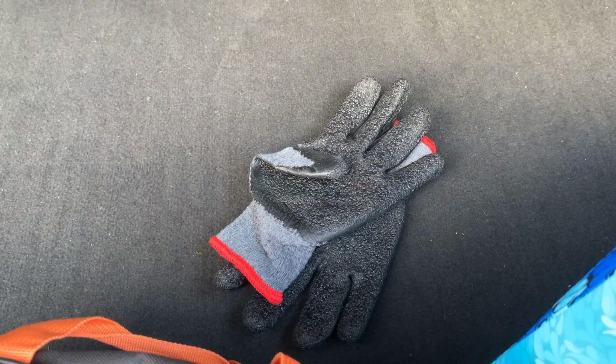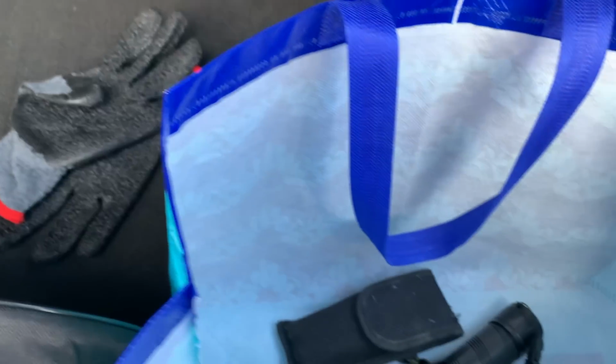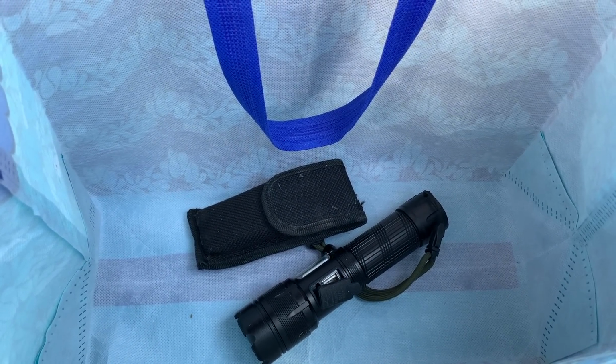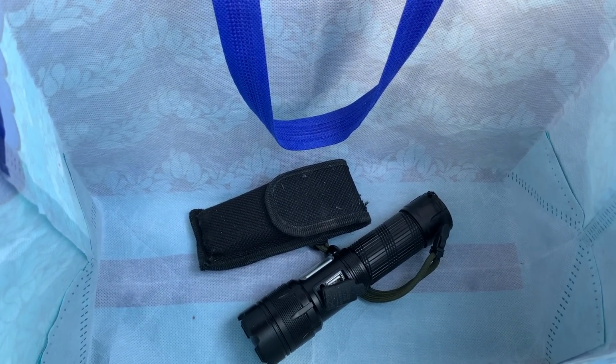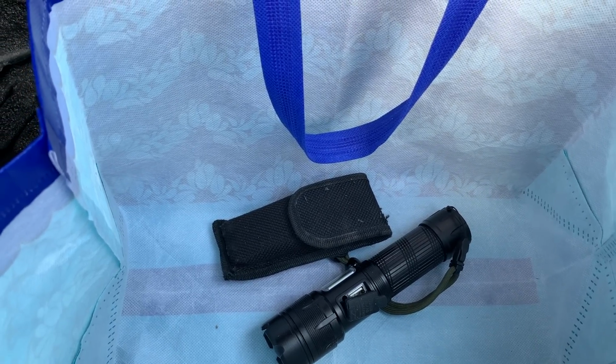A good pair of heavy-duty gloves. You got to have that in the car. And also, in this bag here, a good flashlight and a multi-purpose tool, which is basically a pocket knife that has pliers and screwdrivers and all kinds of stuff on it. That's just handy to have.